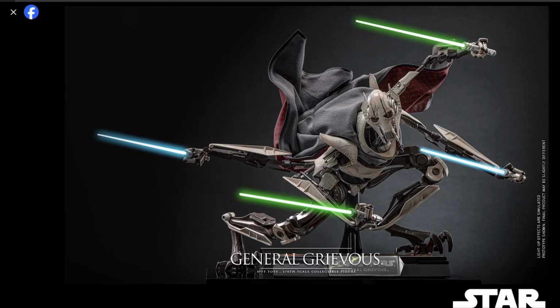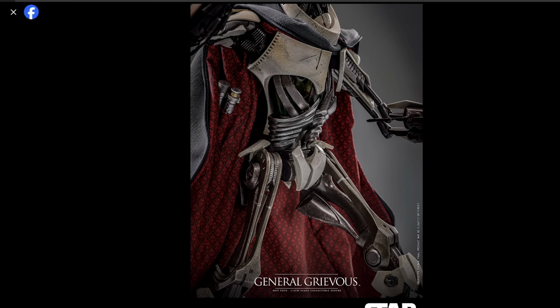Look at that pose. Holy crap. That's crazy. You would never do that with a Sideshow figure. Ever. That's redonkulous. Wow. That's freaking cool. Now, what it doesn't show you, if you've got four LED lightsabers, you're going to have freaking cables everywhere. And where are you going to hide them on this figure? So that's going to be a challenge. We'll deal with that when we actually get this thing. You're going to be able to store the sabers in the cape, which you should be able to do. That's pretty cool.